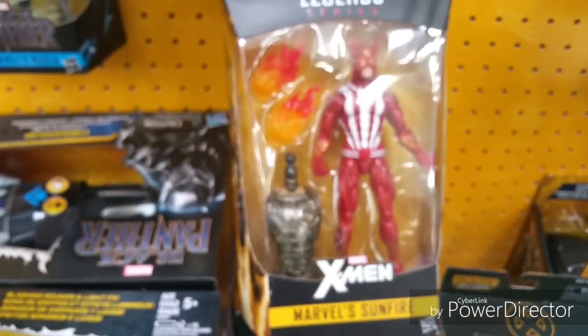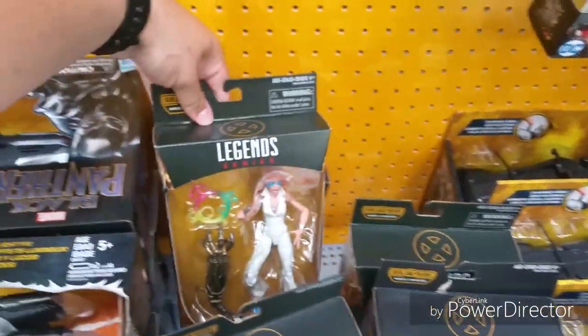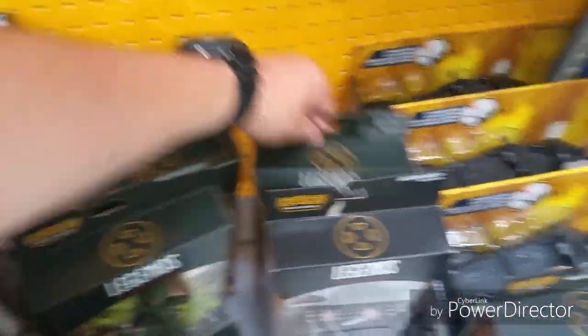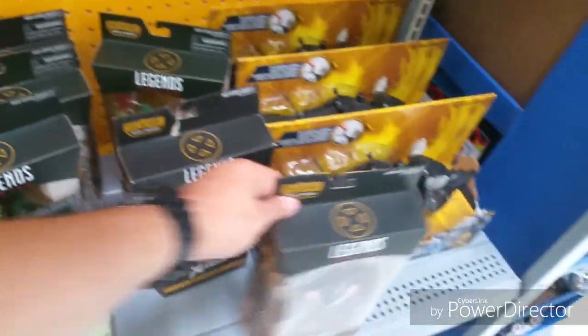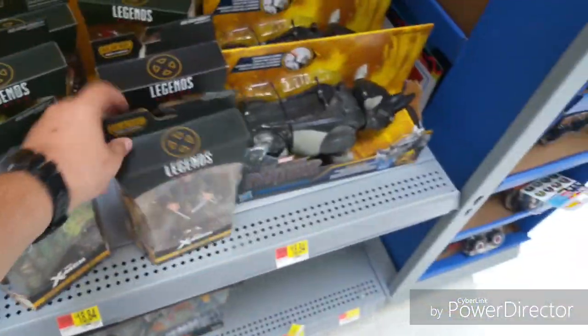Hold on. Let's see what else they got. Okay. Sunfire. Dazzler, Polaris, Dazzler, and two Old Man Logans, which I actually really kind of want, although I want to look at the new X-Men wave coming out. Oh, there they are. A little interest here.